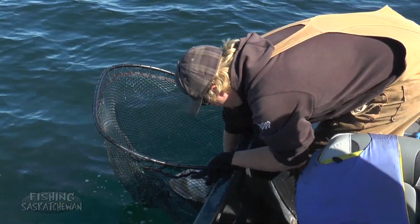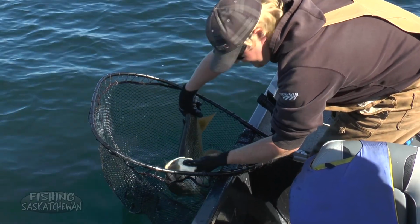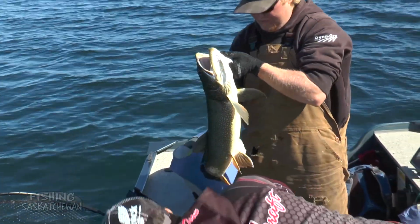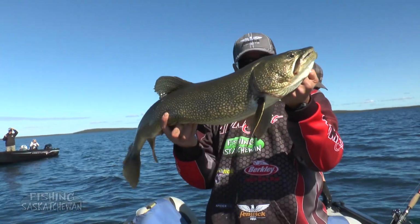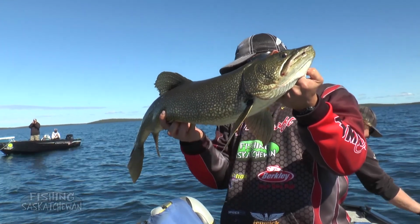Well, man, three times in a row I got hit. Yeah, they were smacking that lure. Finally, just held on. It's a new glow in the dark five of diamonds. Yeah, that's the new glow in the dark pattern. Little guy. It's a start. Beautiful fish though, holy crap. And is that fun?